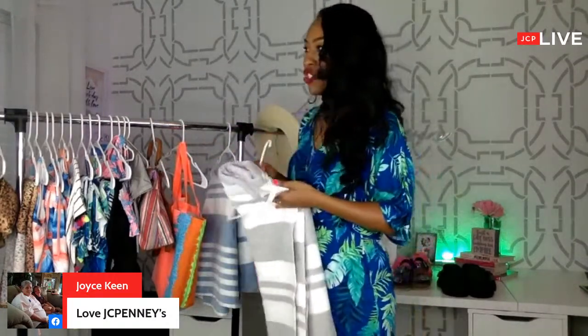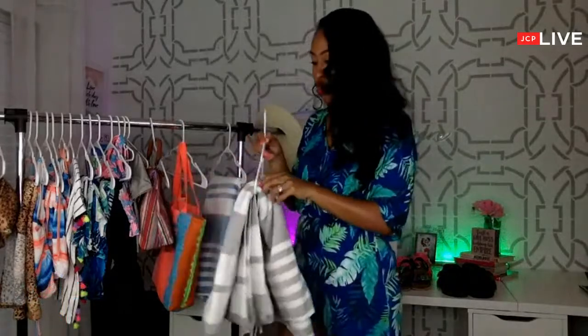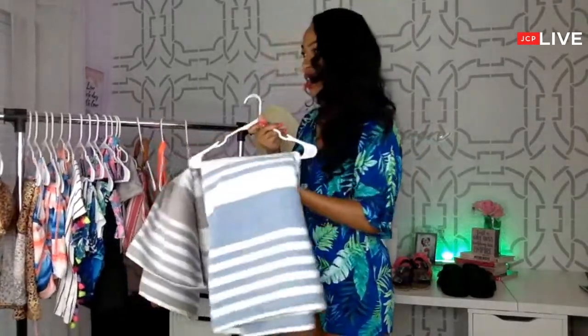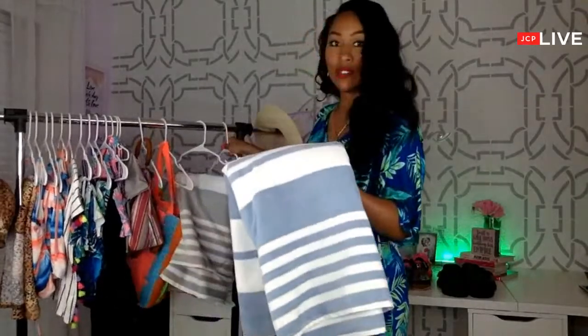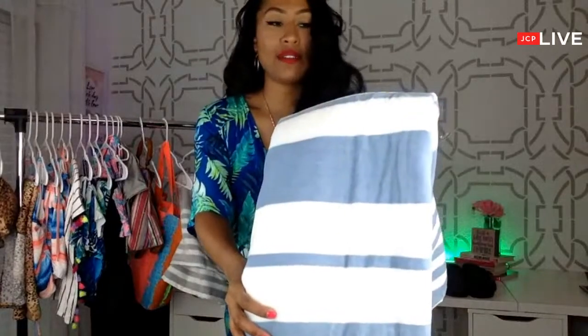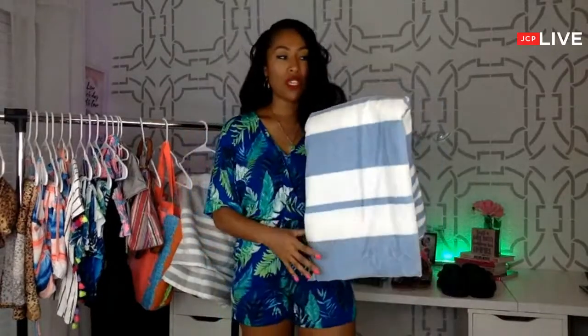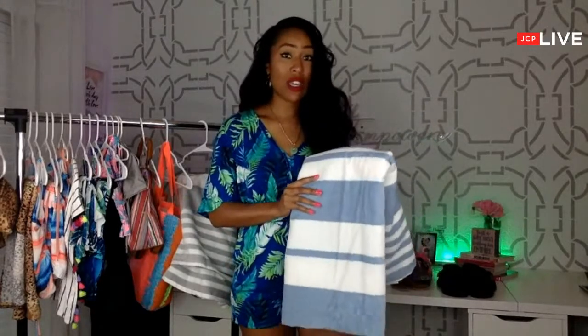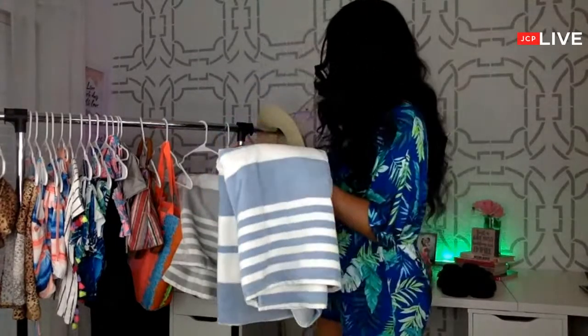The next one that I want to show you is from the same Linden Street brand. And this is in the color cerulean. So it's really coming off as a light blue, very pretty. Again, these are very heavy, very great quality beach towels.